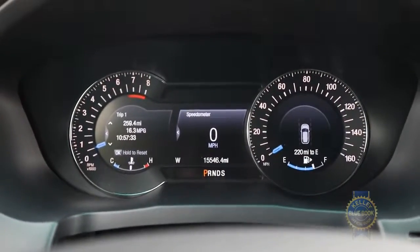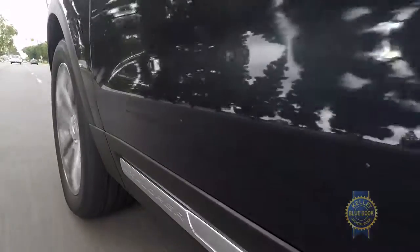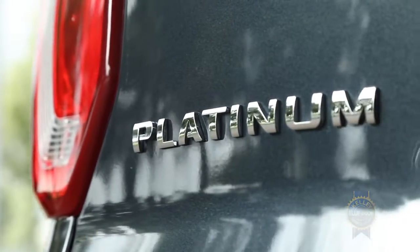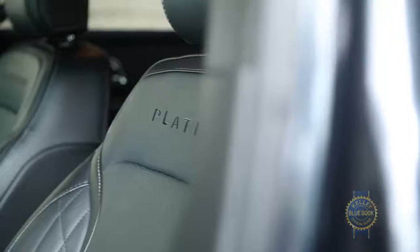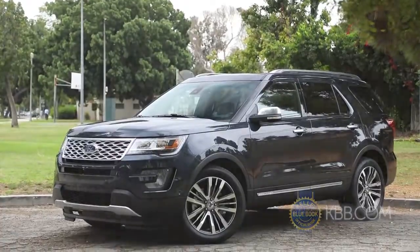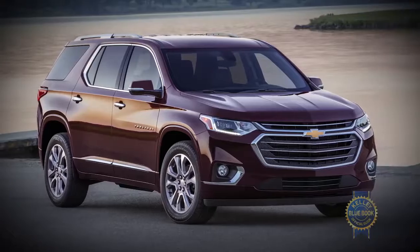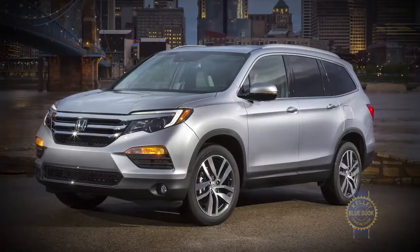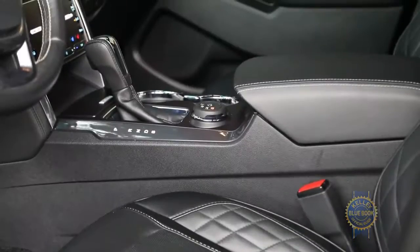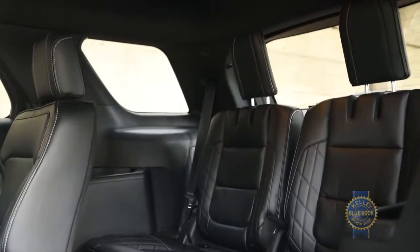Supplementing the standard safety roster are options like second-row outboard inflatable seatbelts, lane departure warning with steering assist, and forward collision warning. Select the top-tier Platinum trim with its Sony premium audio system and Nirvana leather seats, and the MSRP lands around $52,000. Filling out the midsize 3-row competitive set are the VW Atlas, Chevrolet Traverse, Toyota Highlander, and Honda Pilot, among others. In such an illustrious crowd, the Explorer's varying quality and 7-passenger max capacity are potential deterrents.